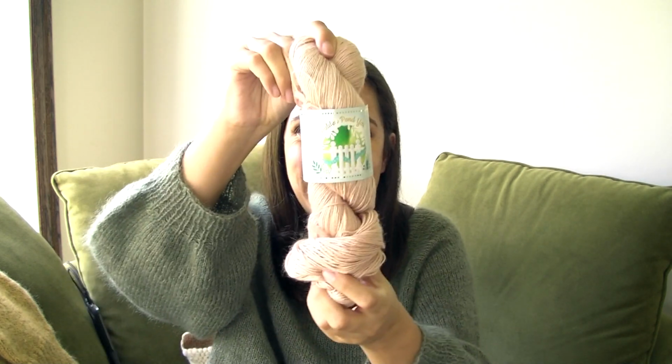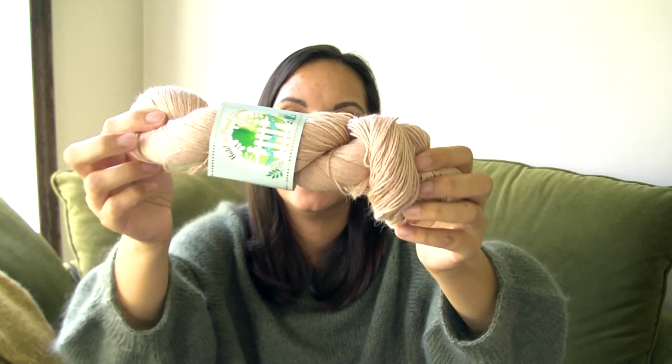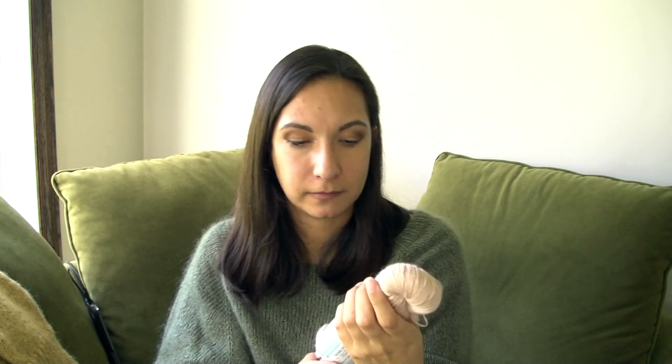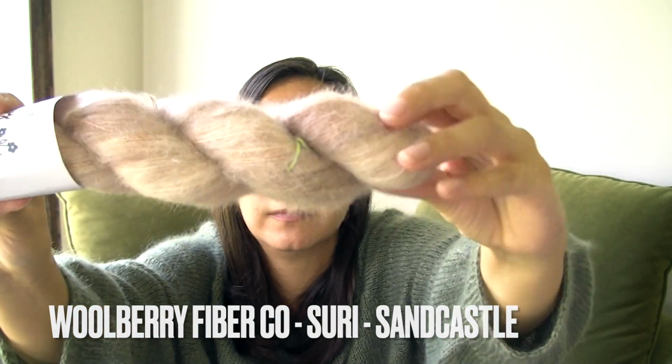That's the plan. So for this, I used one of my favorite dyers, Hidden Pond Yarns. So this is her dreamy sock base. So it's 70% baby alpaca, 20% silk, and 10% cashmere. And her colorway is antique pink. So it's just a very subtle pinky, like very, very subtle pink. It's almost like a pinky champagne. Love it. And I'm holding it with Woolberry Fiber Company in her Sandcastle colorway. I just think they go so well together.